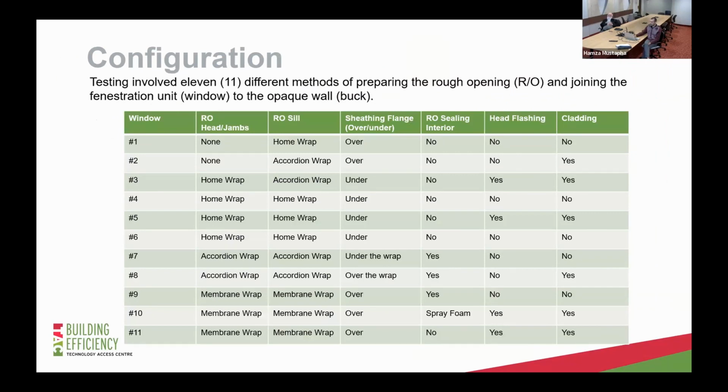Okay. Phase 2. So testing involved 11 different methods of preparing the rough opening and joining the fenestration unit to the window. So as you see in this table right here, you've got window 1 and 2, for example, the rough opening sill. So typically you see a bead put on the sill when windows are put onto newly built homes.